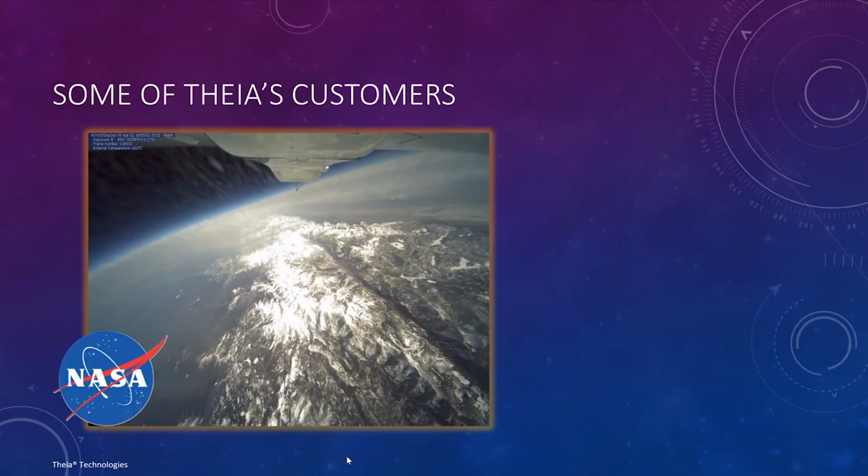Theia has made some custom lenses for many customers, including NASA, for the Global Hawk weather survey drone, seen here flying at 20,000 meters over the Sierra Nevada mountains. NASA is using one of our ultra-wide angle lenses, the SY-125. This includes our linear optical technology, and they like it because it shows the curvature of the Earth.